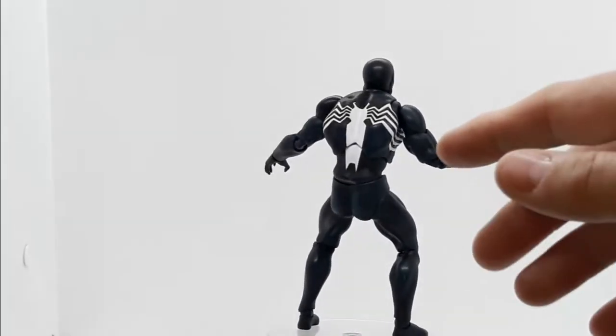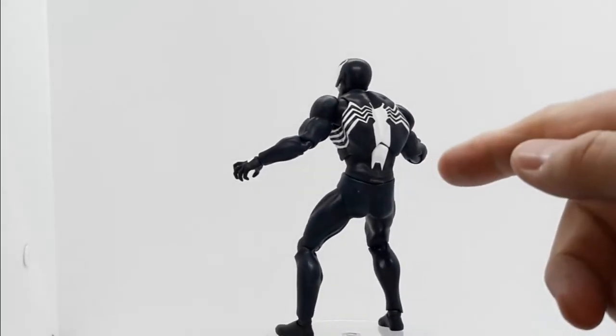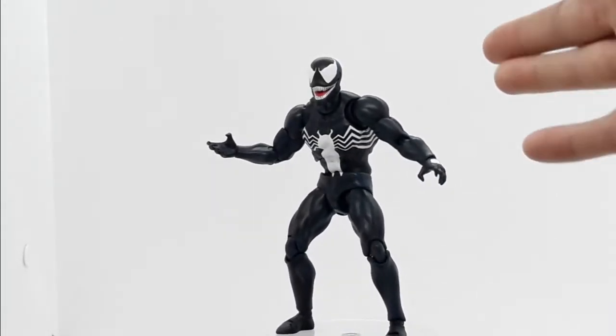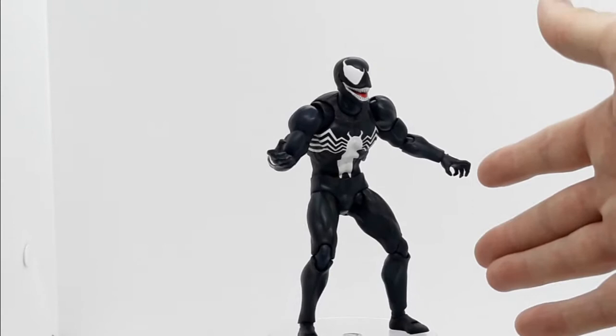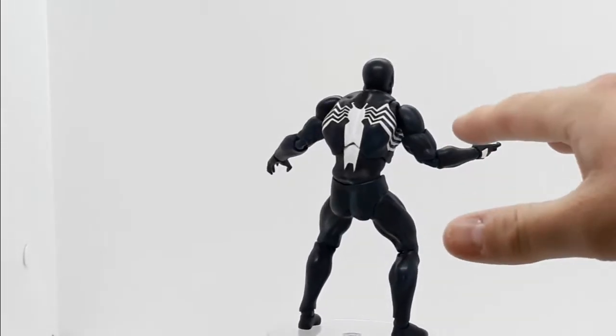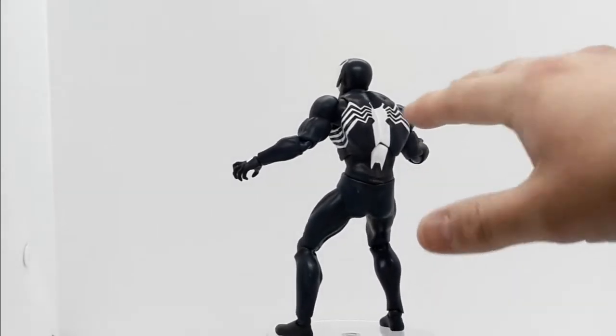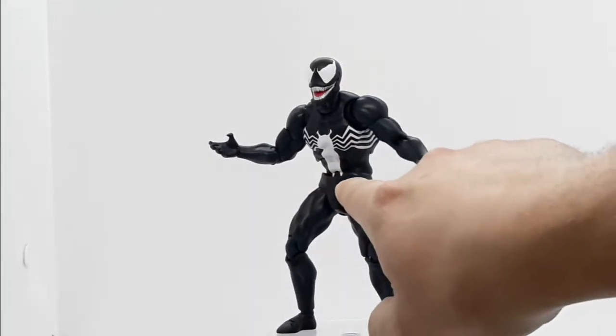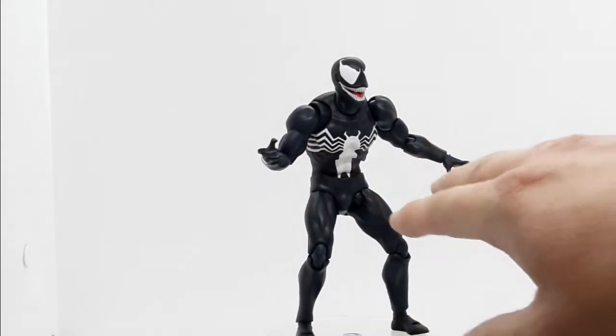Now, if you like that, that's totally good if that's you. Me, not so much. I like proper proportions, and this reminds me so much of the cartoon, but it is the most perfect proportioned Venom that I've seen, with his arms, his legs, his head, the actual spider symbol you see coming around right now.